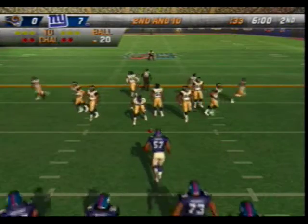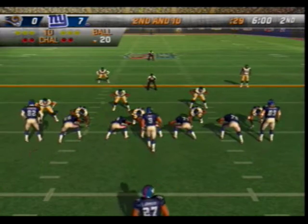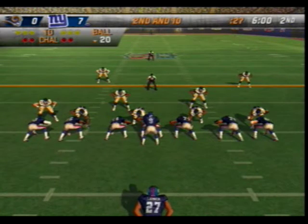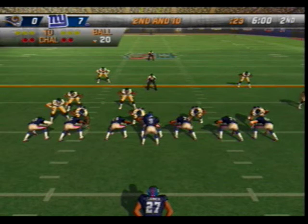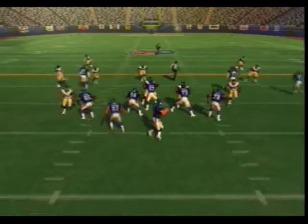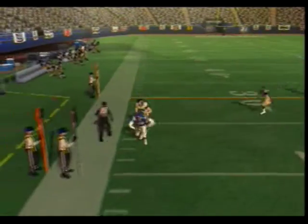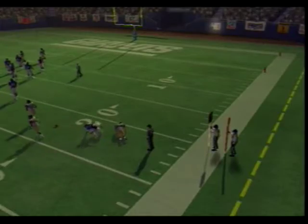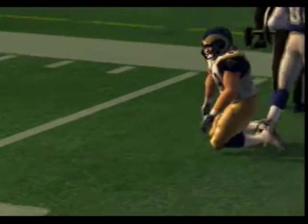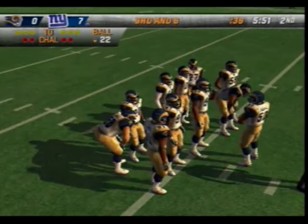Second and 10. Ball on the 20-yard line. Johnson, the lone back, breathes with a man in motion. Drops back with the pass. Number 58 is there for the tackle. When you let a short pass get completed, you better be a good tackler. And a pickup of about 2.